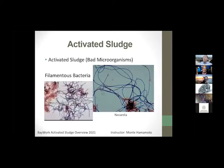One of the things I hope you don't see in your microscopic slide is filamentous bacteria. These will cause you a lot of problems: foaming, settling issues, turbidity issues. They're just not great microorganisms. Generally, these are low DO environments. Dissolved oxygen levels in an activated sludge, really high inventories, a lot of microorganisms.